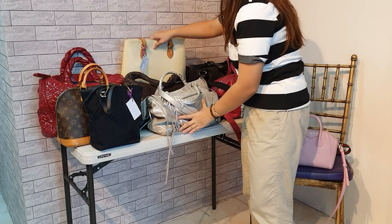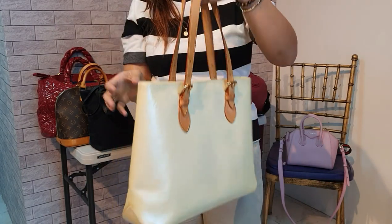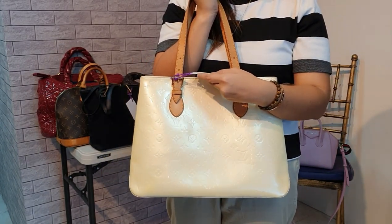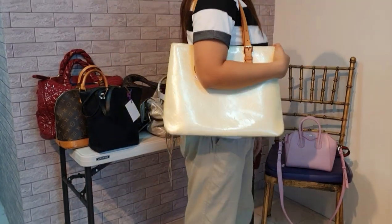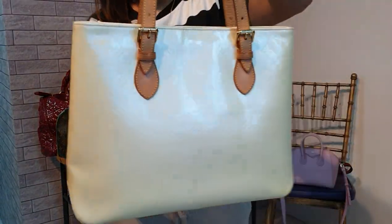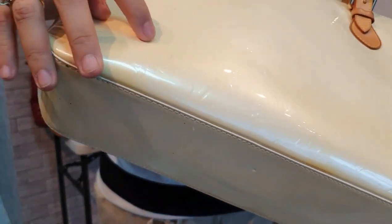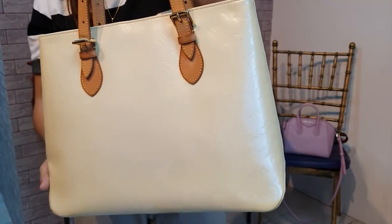Okay. So, naalala nyo ba yung nirelease ko na LV bag na white? That was the mini size or the PM size. This one is the GM. So, ito na yung kanyang grandmother. GM size, Bernie leather, ganyan siya kalaki, as a shoulder bag. Maganda to because wala siyang discoloration. Wala siyang uneven colors. Meron siya mga minor flaws like this. Okay, pero yung discoloration na common na sakit ng LV Bernie, wala siya no.